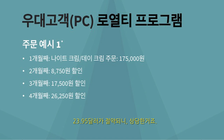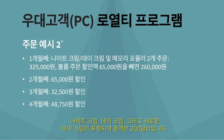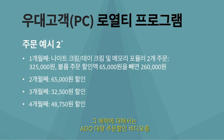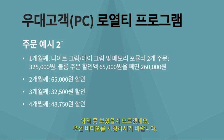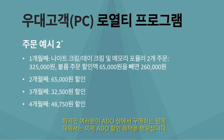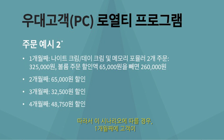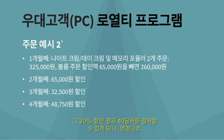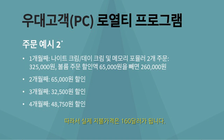That's huge. Now let's look at another order. This sample order has night, day, and our new eye cream for a total of $200. Now, we also have volume discounts, which if you have not watched the video on ADO volume discounts, then go ahead and watch that. But we now have ADO discounts for how much you spend on an ADO. So in this scenario, in month 1, they've spent $200, so they get a discount of 20%, and that 20% gives them a $40 savings, which is huge. So their price will be $160.